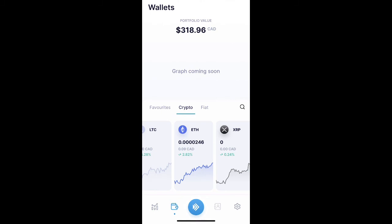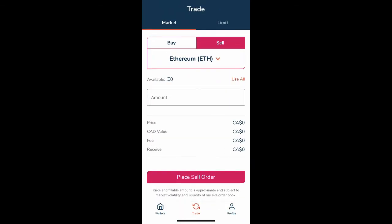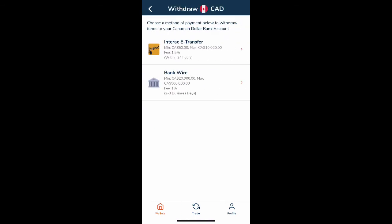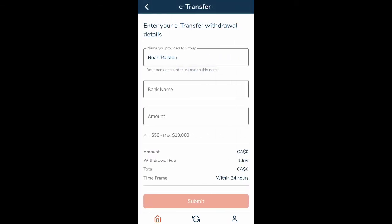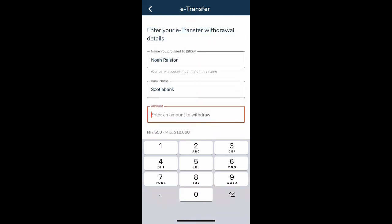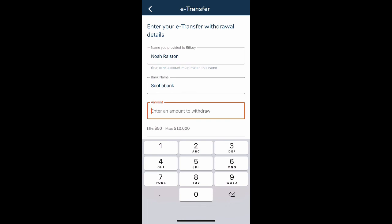Okay, now comes the part of sending it back to our bank account. And the last time I did this challenge, people really wanted me to do this. So let's go through each one. So Bitbuy, wallets, I have $320.35 reserved. Why does it say reserved? Well, let's try withdraw. Canadian dollars. Okay, Bitbuy is going to charge another fee, 1.5% in order to e-transfer it. I can't tap maximum. Why can't I tap maximum? So I actually have to know how much I'm going to transfer before I can transfer it.